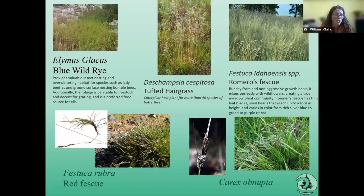We've got the Deschampsia cespitosa, tufted hairgrass, and fescue, and different sorts of red fescue. The red fescue is shorter growing, and then Carex obnupta. That is a carex, and it is not really a grass. It is a wetland plant. So I just wanted to say, there's options out there.